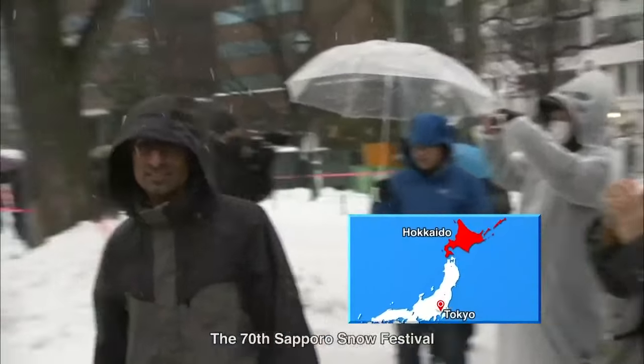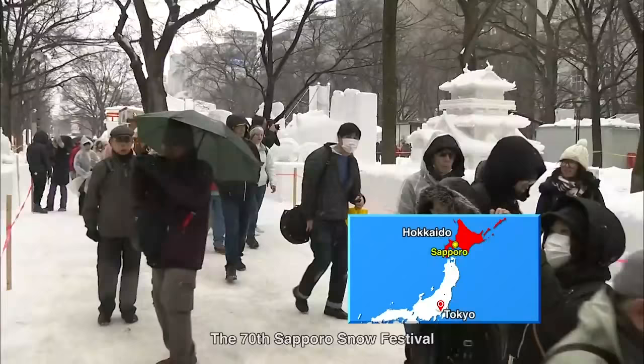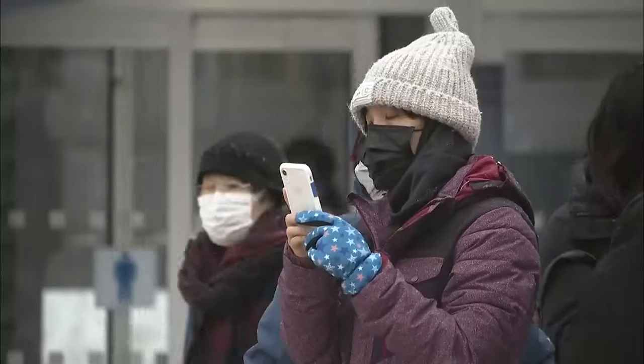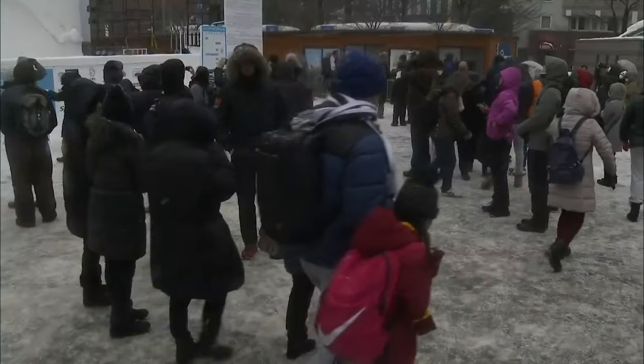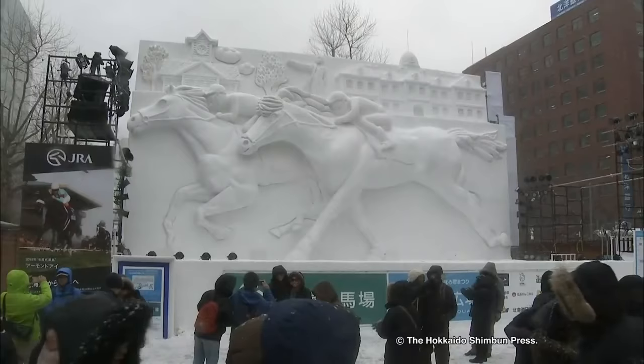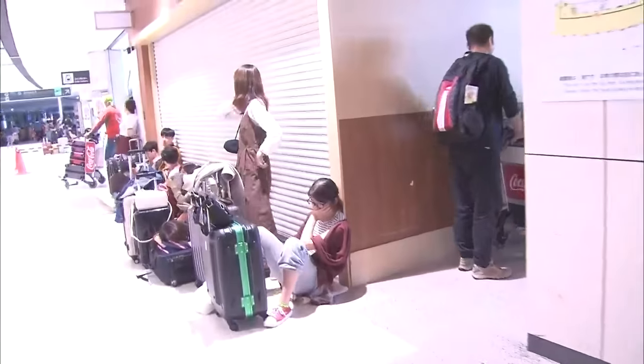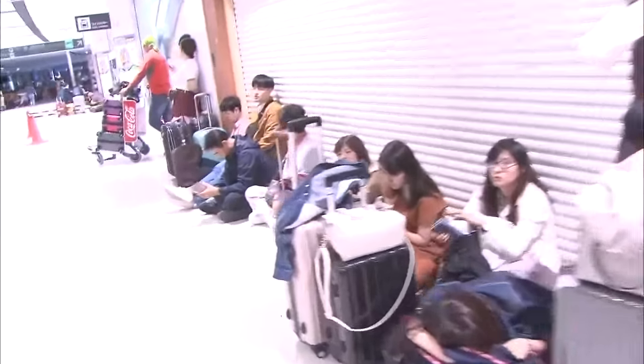In February 2019, the 70th Sapporo Snow Festival was held in Sapporo, the heart of the island of Hokkaido. There was a record number of 2,737,000 visitors. Just 5 months earlier, on September the 6th, 2018, Hokkaido was struck by an earthquake that caused a large-scale blackout. Airlines and railways stopped operations, which caused a lot of trouble for tourists.